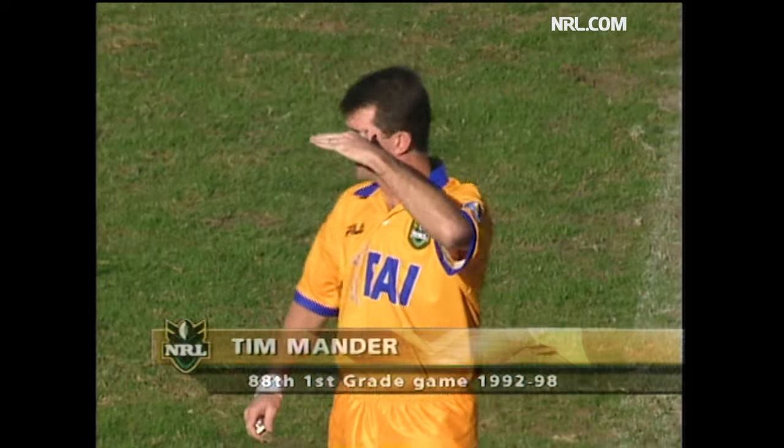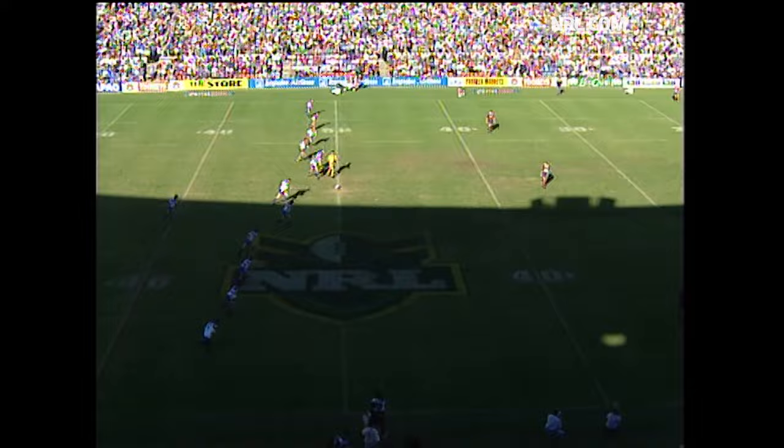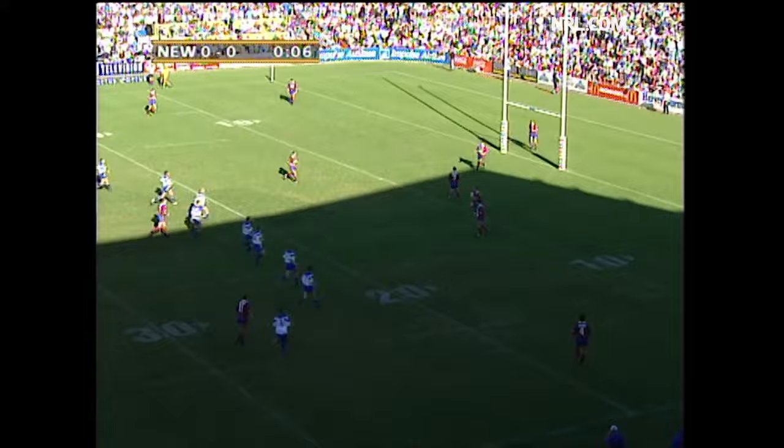I think it's now or never for Canterbury if they are to be a force at the business end of the season. Mander says time on. Halligan kicks off in the sunshine in Newcastle. Andrew Johns handing it off immediately.